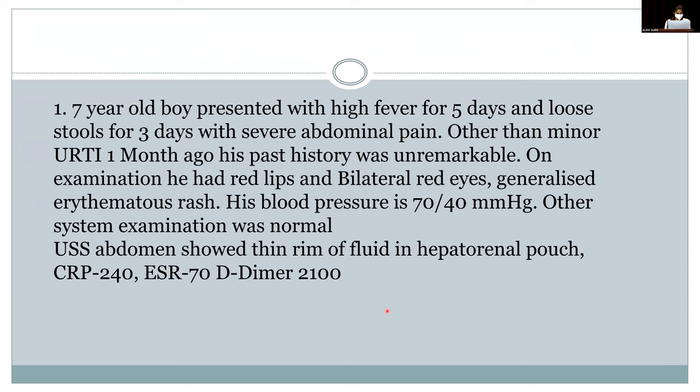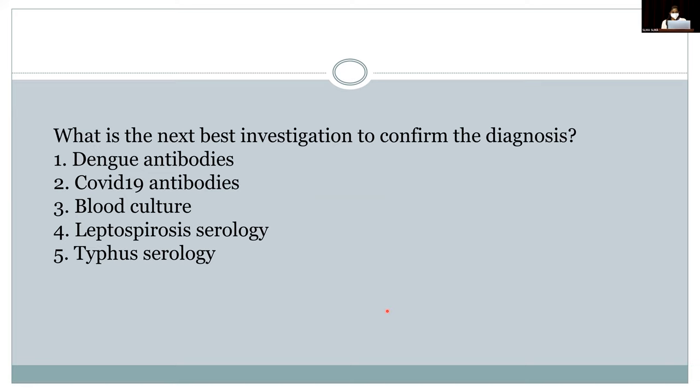Ultrasound scan abdomen showed thin rim of fluid in hepatorenal pouch, with CRP of 240, ESR 70 and D-dimer of 2100. So the question is, what is the next best investigation to confirm the diagnosis? The five answers are dengue antibodies, COVID-19 antibodies, blood culture, leptospirosis serology, and typhus serology. You can give me the answers within the next 2 minutes.